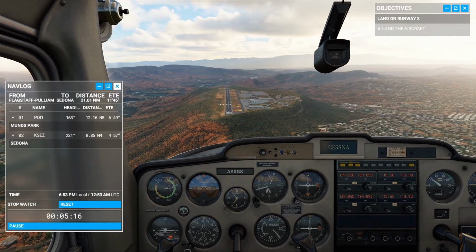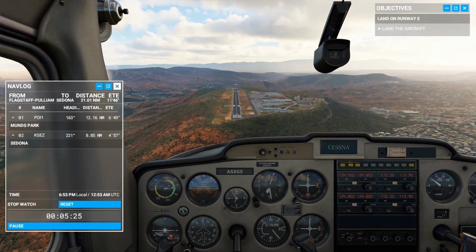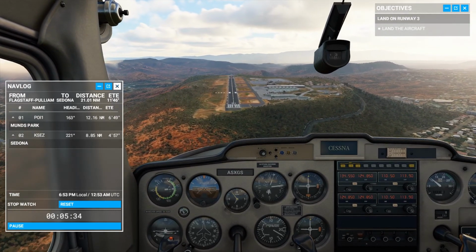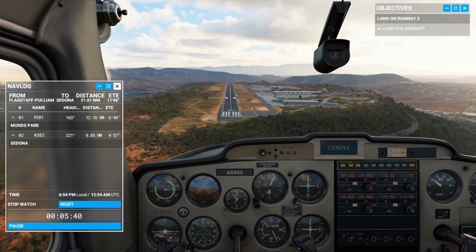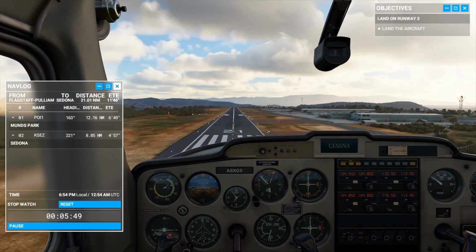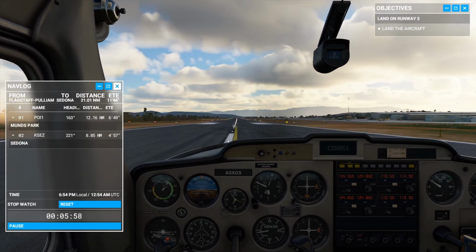Full flaps. Speed is around 65. We're not on the glide slope, but we're pretty close to it. We should be catching it pretty soon. We're definitely high, but we're almost there though. We're a little bit high on the speed, but looks to be good. Let's go for it. Woo! Landing gear still in one piece.